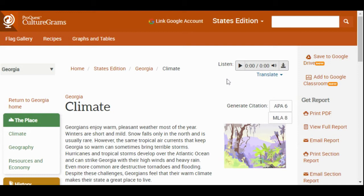So I popped over to a states edition just so you can see what that looks like. You'll notice most of the pages have a listen option right at the top, so you can play and have the text of the page read to you. You'll notice also on most of the pages there's a save to Google Drive option. So a student could save this to Google Drive, and then when they're at home without internet, if they have the offline option turned on in Drive, they'll be able to access this information.